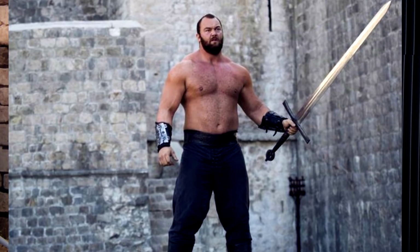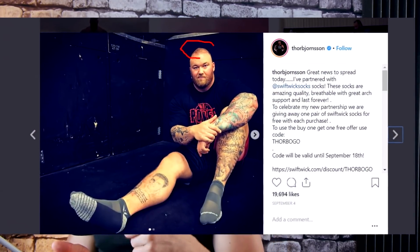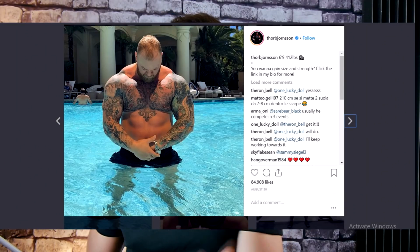Alright guys, now let's come back to Haftor Bjornsson, also known from the TV series Game of Thrones. I follow him on Instagram and I started noticing things that only hair transplant guys can notice. In these pictures, like this one or this one, take a look at his hair. These pictures reminded me of how I used to look 1 month, 2 months after my hair transplant. So it was very easy for me to conclude that he got a hair transplant.